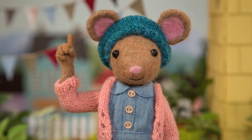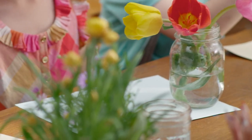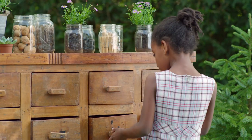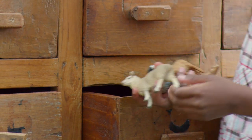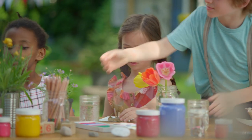Step one, collect some interesting shapes from nature. Maybe a pine cone, some flowers, or some branches. Imagine what shapes will make fun shadows. You can even use an animal figurine. Ooh, look at these. I found some cool shapes. Here you go. Thank you. Yes, that's it. Just like that.